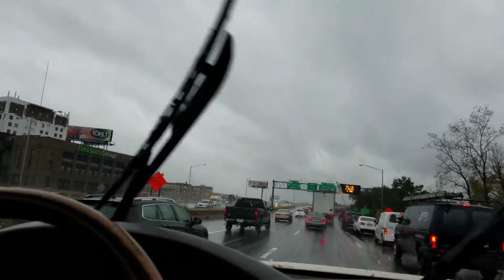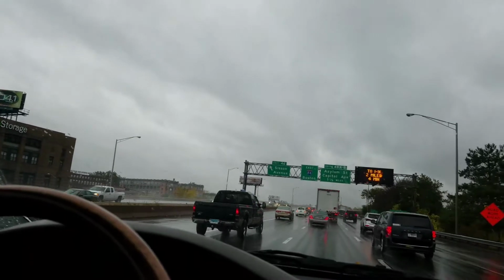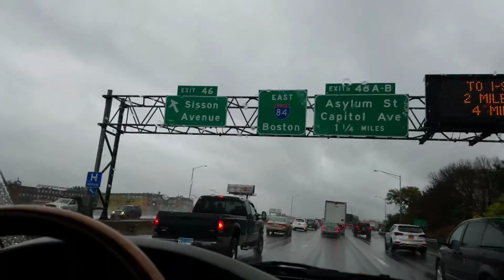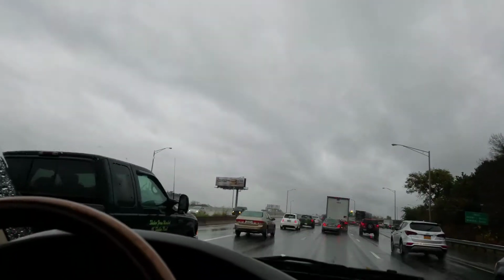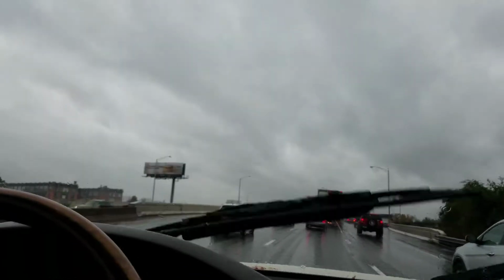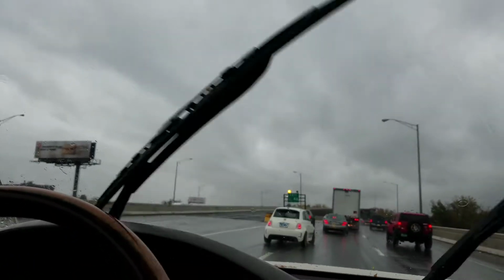Really quiet, really good in the water. Can't wait to test them out in the snow. Even though they are all season tires, I don't swap out for snow or summer tires. Who has time for that? And it's not really cost effective to have a few sets of tires.